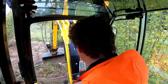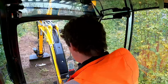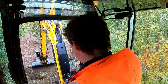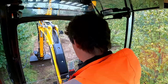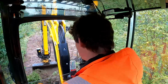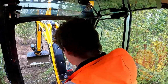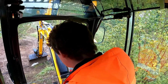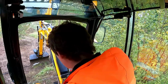Because the only other problem with running any machine back in here is that you're going to be driving back on bits that I've already scraped and graded, which with tracks might not be too bad, but the rain we've had, it's likely to cause a little bit of excess damage, no doubt. Sometimes you can't avoid it, you try and avoid doing work twice, but sometimes it's not always possible.